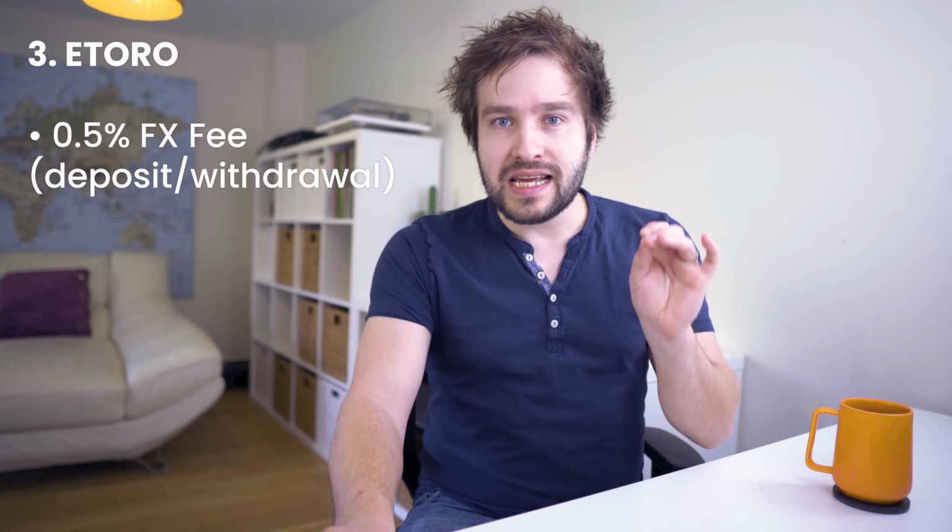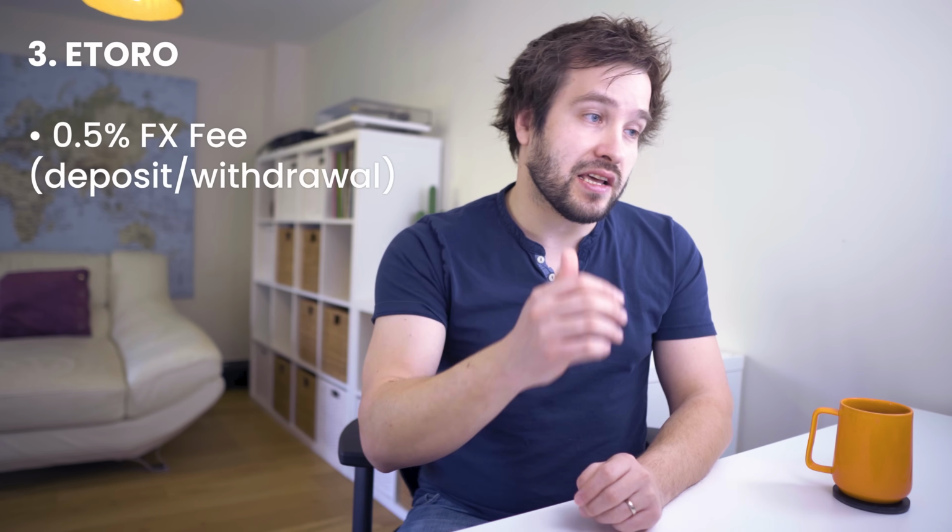Now, next is eToro. eToro have a 0.5% fee for loading money into the account that isn't in US dollars, and another 0.5% plus $5 in order to withdraw it. Now that's for pounds and euros. If you use a different currency and you want to transfer a different currency, your charges may be higher, as they are for some other ones.